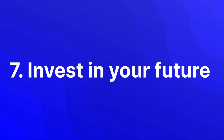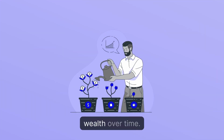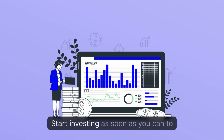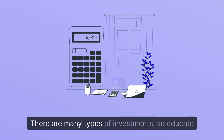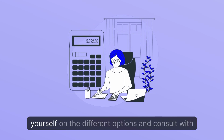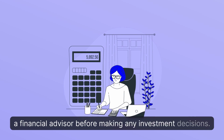7. Invest in your future. Investing is an excellent way to grow your wealth over time. Start investing as soon as you can to take advantage of compound interest. There are many types of investments, so educate yourself on the different options and consult with a financial advisor before making any investment decisions.